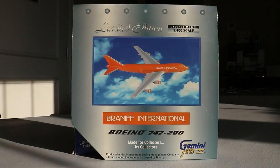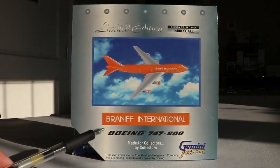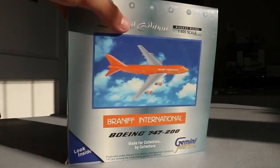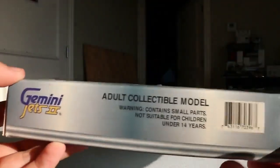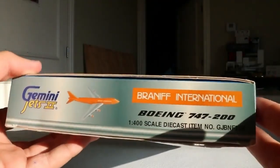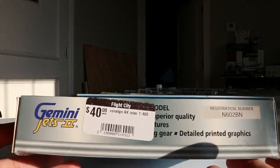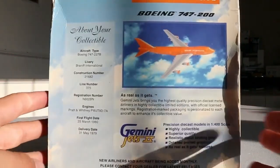Typically, you'd think of the branded 747 SP, but how about 747-200? So let's go ahead and get started. Limited edition 1:400 scale. You have the cinematic box right here. Here's the Braniff International Boeing 747-200 made for collectors by collectors. GeminiJets 2 was a really cool brand. They kind of made some models under the GeminiJets subsidiary, even though it was kind of the same, kind of wasn't. But it was kind of cool to have a different brand there. Again, there's the $40 price tag there. Consign AK miscellaneous 400. That's their code word for collection sale.